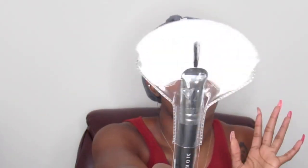So I got this deluxe fan brush. I actually got 2 fan brushes from Morphe already, but this one so far is definitely just like the word says, deluxe. The bristles are super soft and it's a wider fan than the ones I had before, and it's also a lot thicker. So yeah, I'm really excited for this. It feels so soft, y'all. And this is the M143 Deluxe Soft Fan Brush.